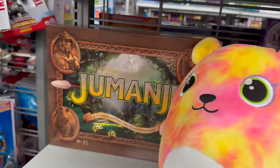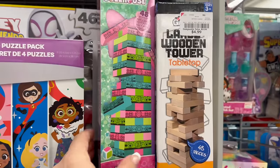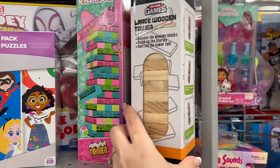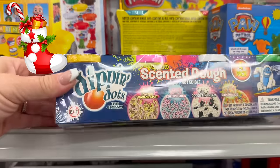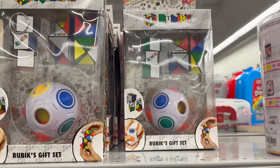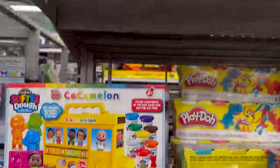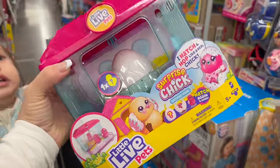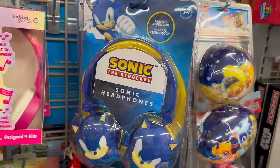Do not skip the gaming section. I found lots of games my kids are gonna love, a lot of nostalgic ones that I had to have my kids experience. I was checking the price on my phone. It was anywhere from 1/3 to 1/2 off. Icy and Dippin' Dots scented Play-Doh. How unique is that? And this little Rubik's set was perfect to split up for a stocking stuffer for a little boy. Cocomelon, live pets, mini kitchens, a big selection of kids' headphones from little kids to big kids.